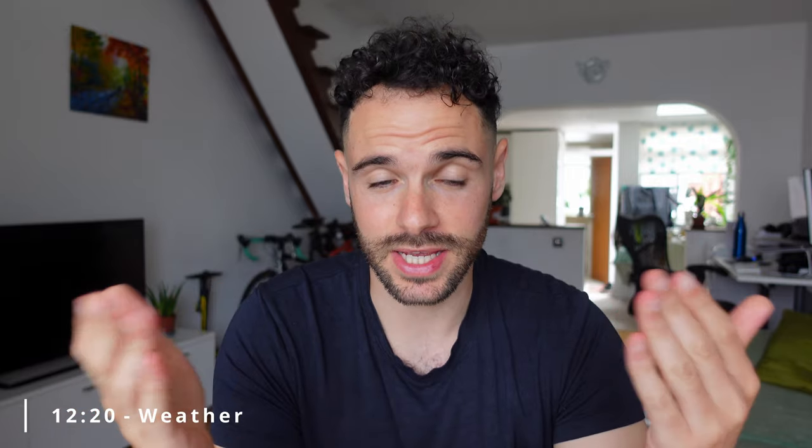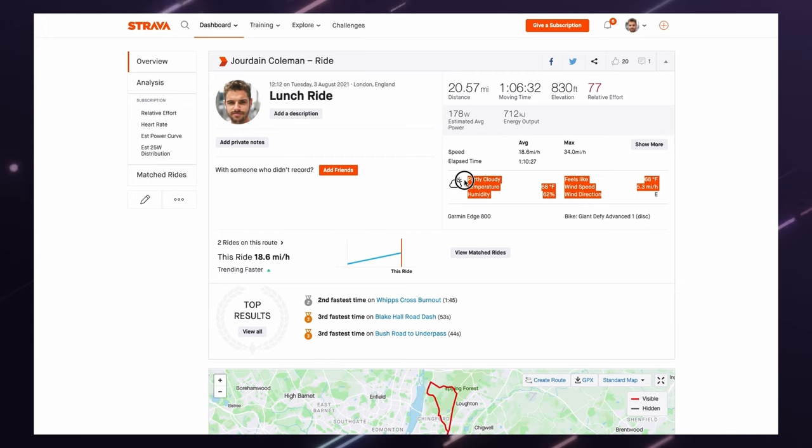Lastly, we have the weather. Now, this does actually affect your pace potentially, especially in cycling. If it is really, really windy and you have a headwind, you're going to be riding slower. So basically what this will do is show the weather on your activity. Now, anyone who's viewing your activity can see the weather. So that is a nice little touch.